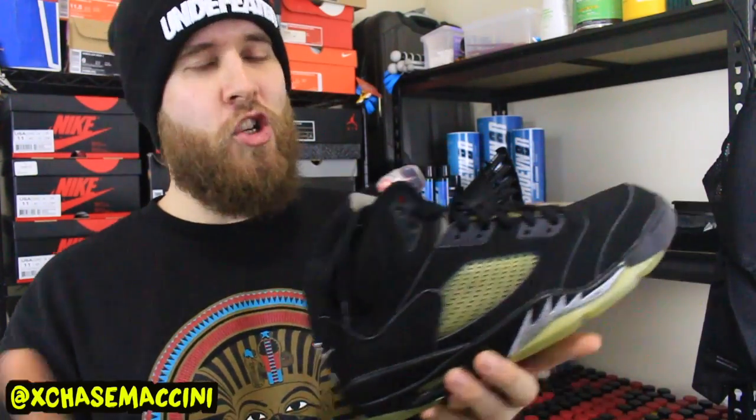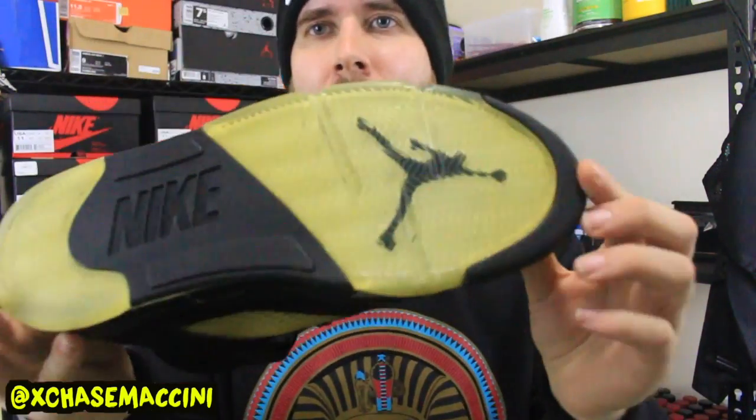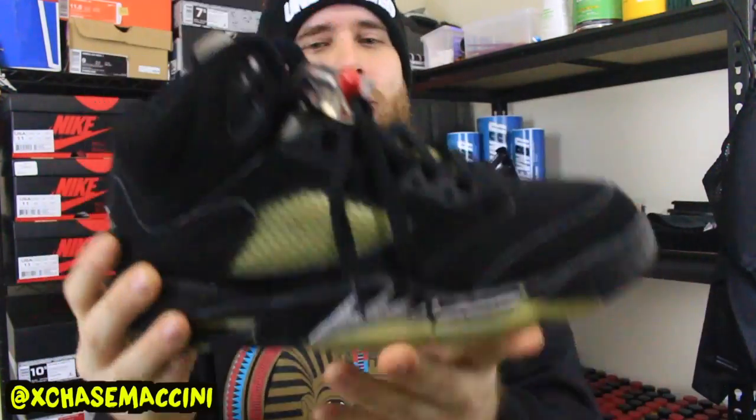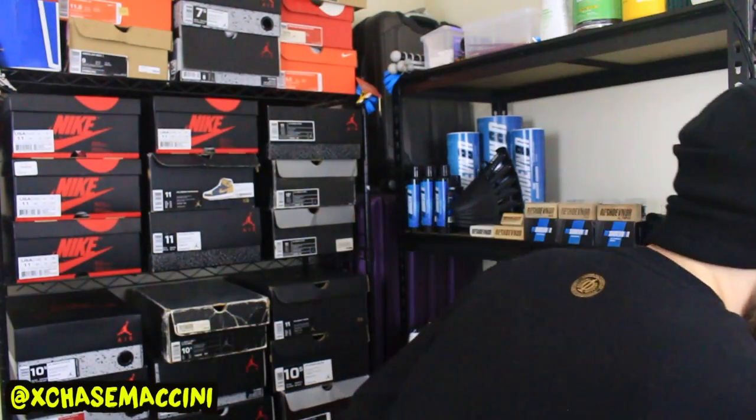Anyways, the reason why this shoe has landed on my list of top 5 Air Jordans within my collection is for 2 reasons. Number 1, the price, and number 2, the condition for the price that I paid. Look at that toe box. This shoe has probably been worn once. Look at the bottoms. Like, how beautiful is that? That is absolutely beautiful. The only thing that's wrong with this shoe is that it needs a sole swap, and there will be a video. Moving right along.